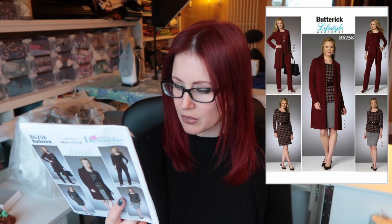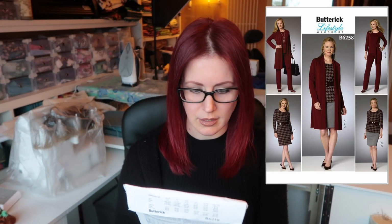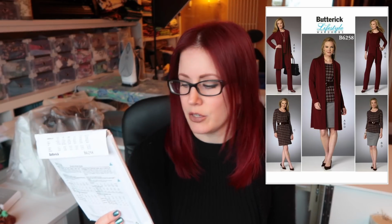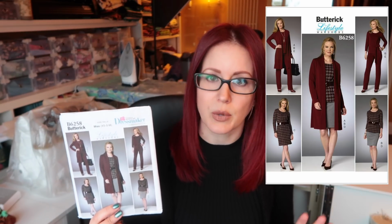I do like all the other options that they've got in here, like the skirt and the kind of jacket. The jacket in a ponte would look really nice. Yes, and the trousers too. I do like these kind of capsule wardrobe collections that pattern makers do. I have quite a few of them from Vogue as well. I think it's a great idea because you can sew up one of everything and take it on holiday with you, and then you have mix and match outfits that work really well.